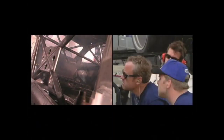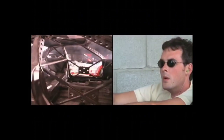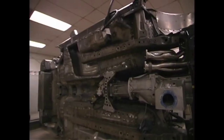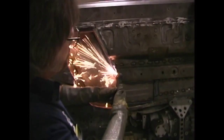These tubes that we add in here in a bad situation can save a driver from being injured, and in a really worst case scenario, a driver from being killed. New on the E46 chassis and totally different from the E36 design, this race car sports a passenger side exhaust system designed to minimize weight and drag under the car.